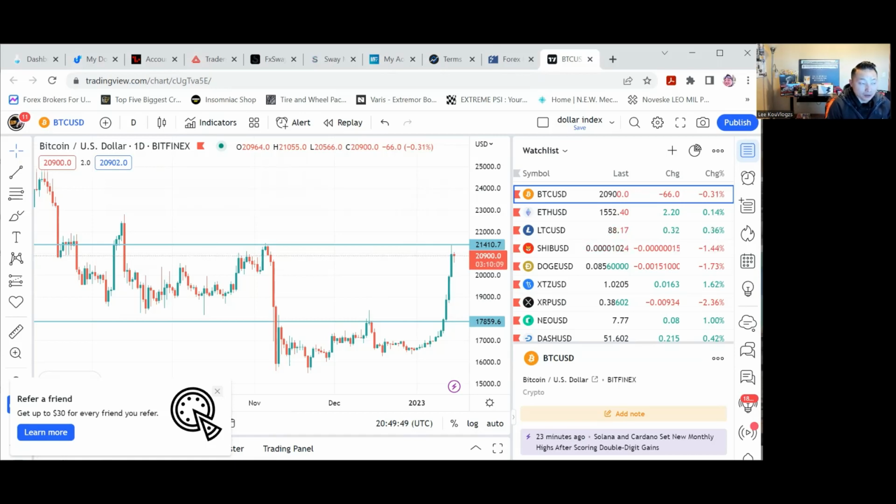Looking for it to come back down to 20,000, and then we'll see if it tries to make a move back up to break above 21,000 to 22,000. That's what I'm looking at right now for today, and all the way up until tomorrow morning. And we will see what's going to happen with Bitcoin.